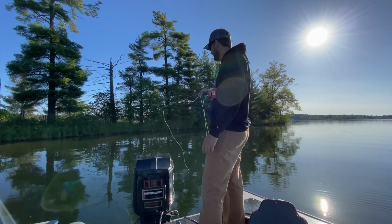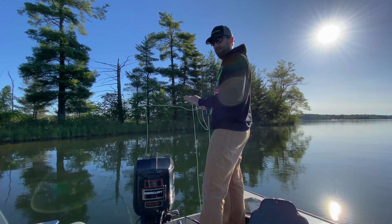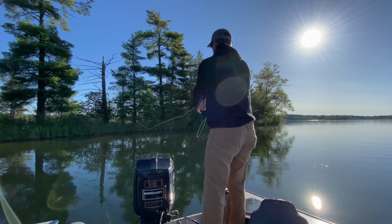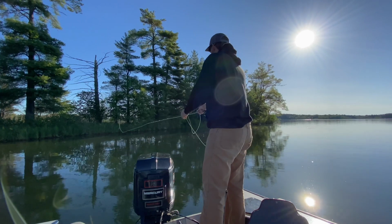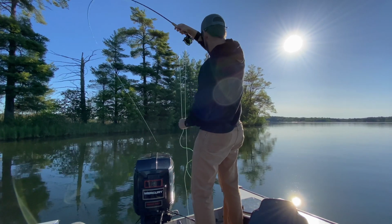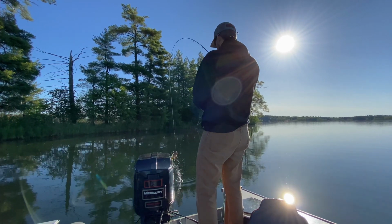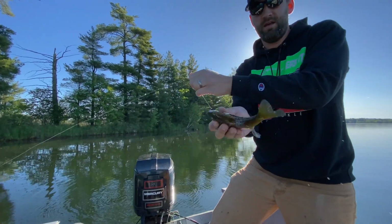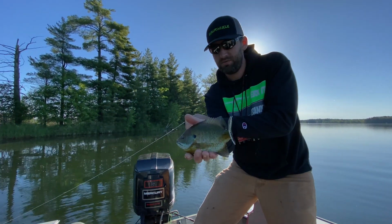Alright, I found my first bluegill beds right here, probably 20 of them or so. This is where it gets fun. Oh yeah. Look at that tank, huh? Beautiful. Awesome, about an 8-inch bluegill right there.